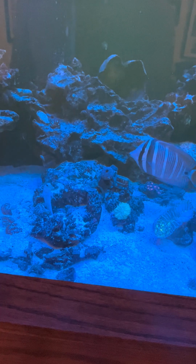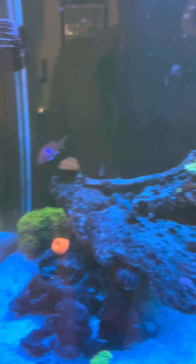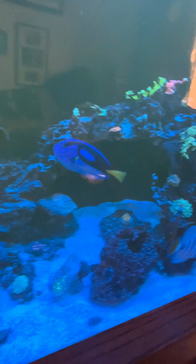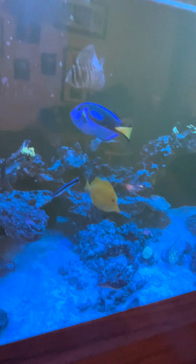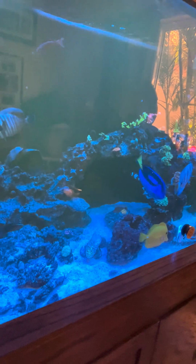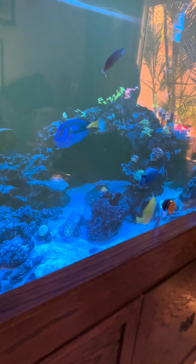It's not a lot for me to keep up, but cost wise, it's not for the weak. If you want a good environment, the bigger you go, the more expensive it gets. But you can get a little nano tank, all in one, like I got over there with the snowflake eel, and you can grow coral and have a couple fish in there, and it would be very easy to keep track of. But this is definitely not a cheap hobby.